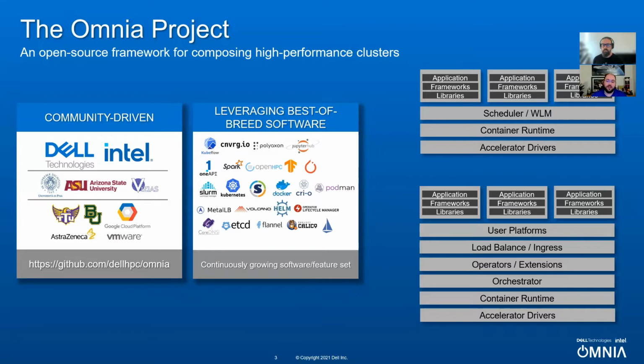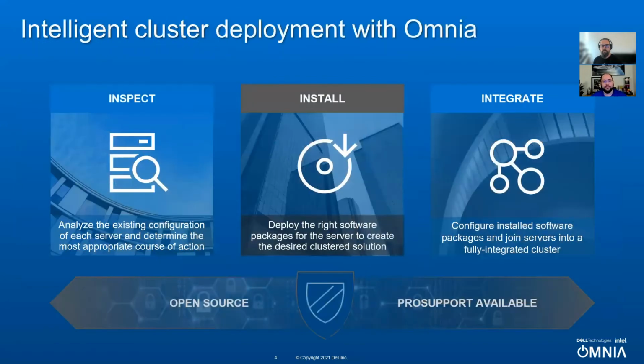We also install load balance and ingress tools such as MetalLB, so you can provide IP addresses or DNS names to your persistent services. And then we can install user platforms on top, again, like Kubeflow, Polyaxon, Converge.io, or JupyterHub. And all of this is done in a one-touch fashion using Omnia's intelligent cluster deployment system.